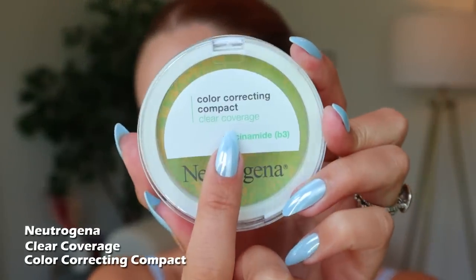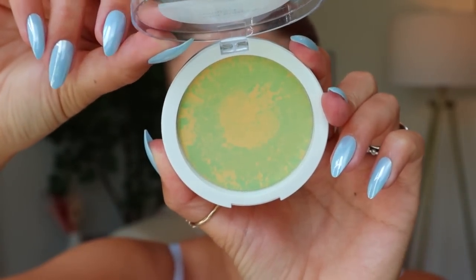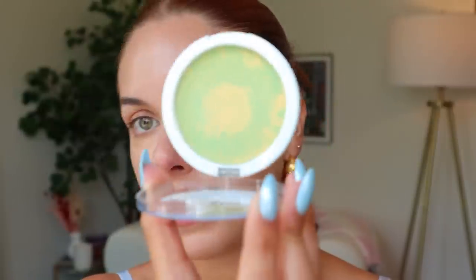Okay, next up is a product that I am just not sure about. There are a few products that are out right now in Neutrogena's line that I skipped because I didn't want to make this video a million years long. But recently they came out with this line called Clear Coverage, and you can see it is a pressed powder. It is meant to be a lightweight multitasking powder formulated with niacinamide and green and yellow color correcting powder, designed to even skin tone and control shine with a matte finish, free from oil, fragrance, parabens, all that stuff.